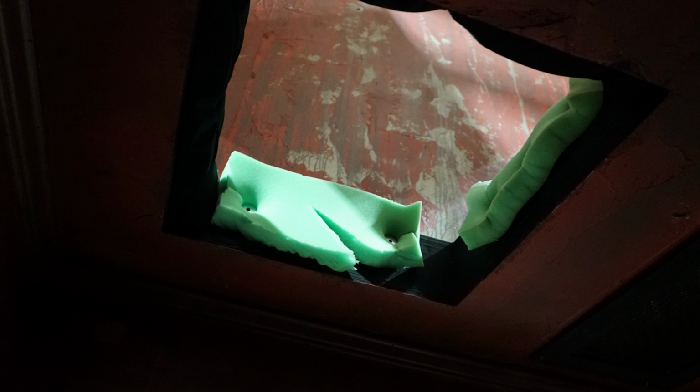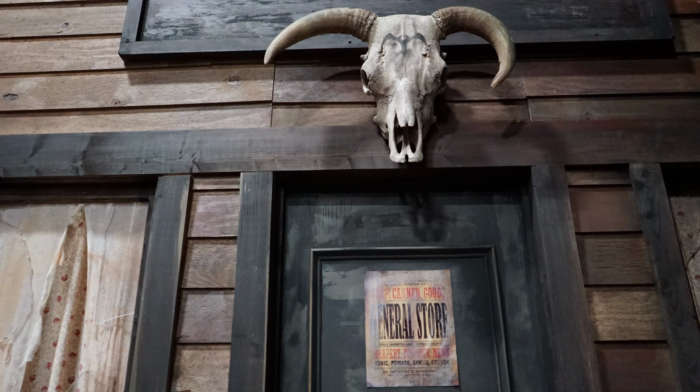I know this is kind of hard to tell what it is, but in this bar scene, there is a scare actor that actually comes down from the ceiling and scares you, and this is where his little boo hole is. So this is a fun room inside of this maze.